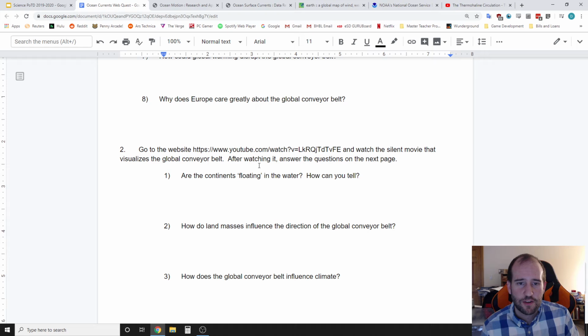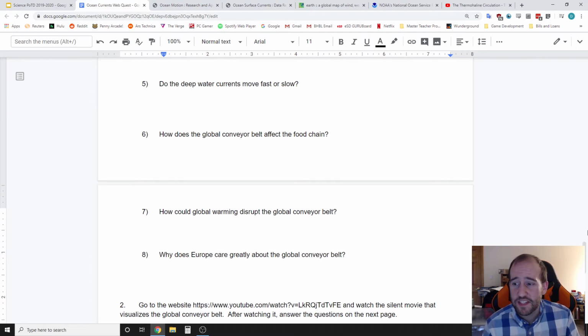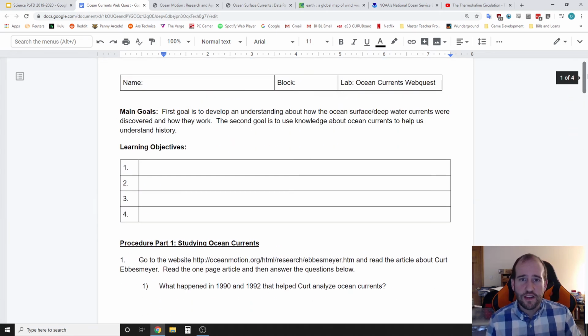And then finish it off with just a 2-minute YouTube video showing a nicer motion that visualizes how that conveyor belt moves compared to the article right above. So this is the end of the video if you want it to be.